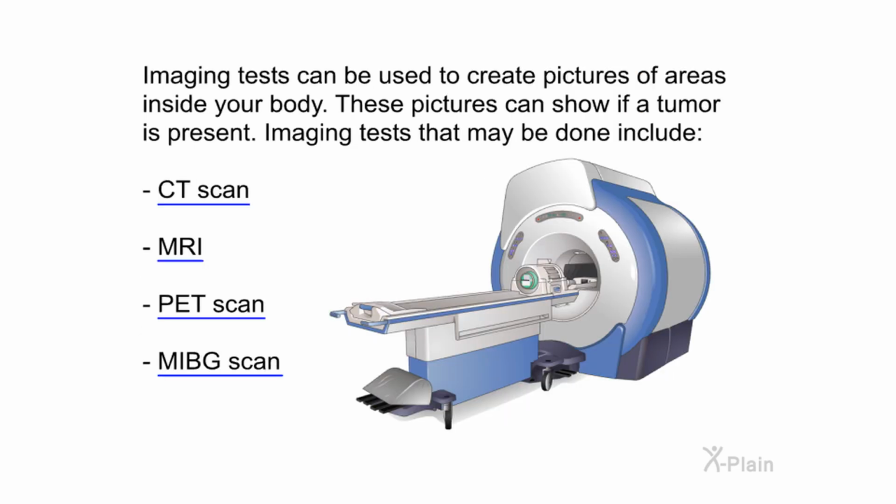Imaging tests can be used to create pictures of areas inside your body. These pictures can show if a tumor is present. Imaging tests that may be done include CT scan, MRI, PET scan, MIBG scan.